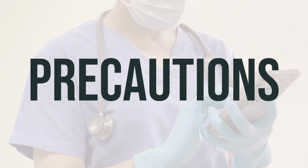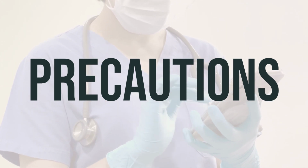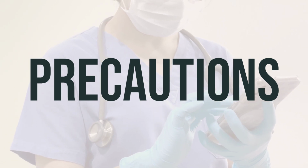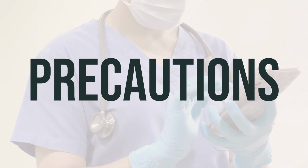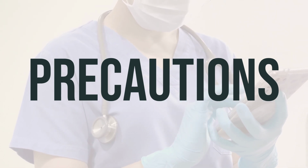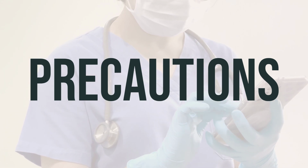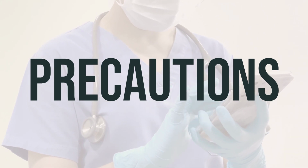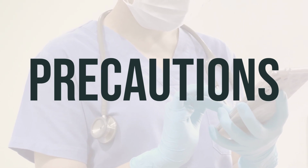Before using Incobotulinumtoxina Solution, Reconstituted, make sure to inform your doctor or pharmacist about any allergies you may have, as this product may contain inactive ingredients that could cause allergic reactions. It's important to discuss your medical history with your doctor, especially if you have any bleeding problems, eye surgery, heart disease, diabetes, signs of infection near the injection site, or muscle/nerve disorders.